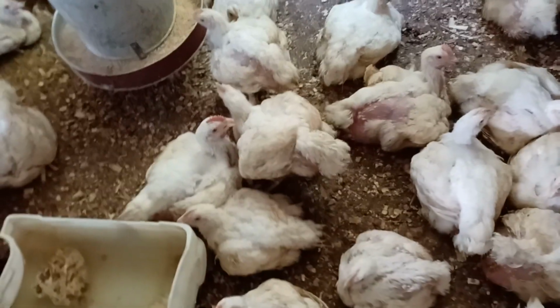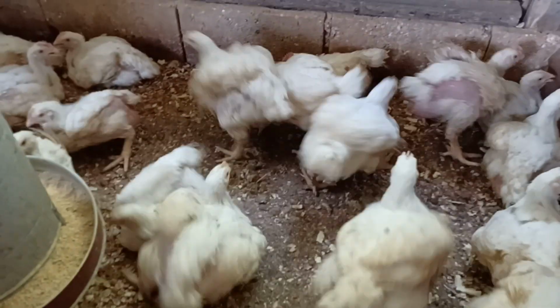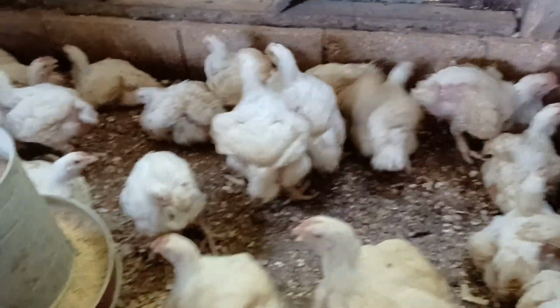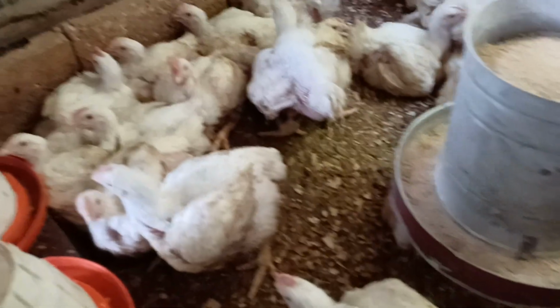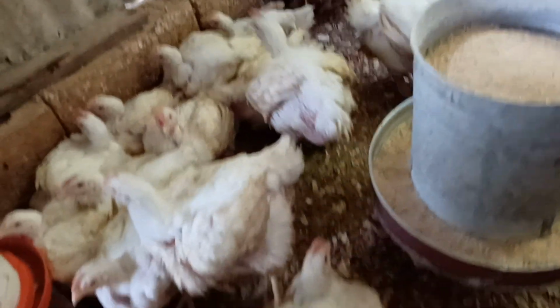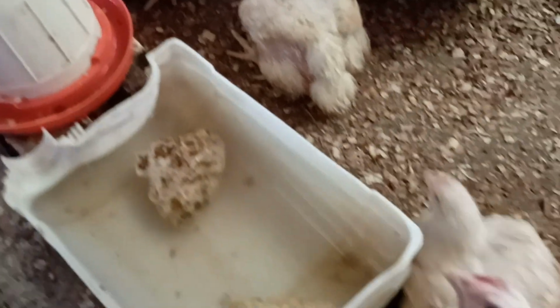Okay, so these are Nadeen raising her own chickens. How are you going, Nadeen? Nadeen raising her own chickens here. You know, these chickens are organic. As you can see, everything is there for them.